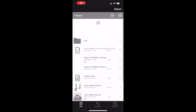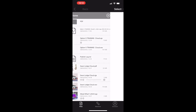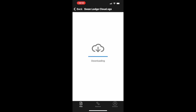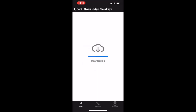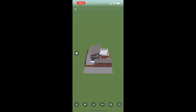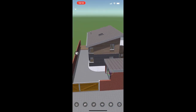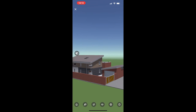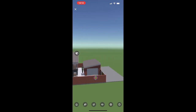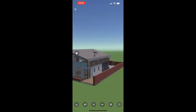So just before we have a look at the Nomad viewer on my iPad in a moment, I wanted to show you how it works on an iPhone. So I've got an iPhone 13 and I can view this file in 3D. Now you'll be astounded at the performance that you're getting. You can see here's the first project I was looking at for the Twinmotion demo, and it's really, really responsive. Now it's a bit harder to navigate around on the phone, definitely a little bit easier on the iPad, but you can see it's very responsive and very smooth.